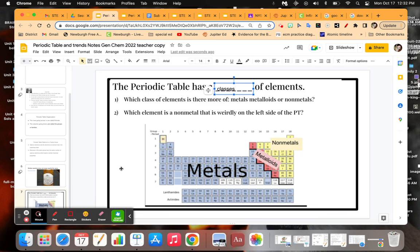Now, which non-metal is weird and is on the left side of the table? Because we can see most of the non-metals are over here, but there is one non-metal on the wrong side. See if you can find it. Okay, there it is, hydrogen. Hydrogen is a non-metal. There's a reason they put it over here in group 1 because it has one valence electron. In fact, everything in group 1 has one valence electron. And it's placed here despite the fact that it is a non-metal and everything else in the group is a metal. We're going to learn more about metals and non-metals as the week goes on.